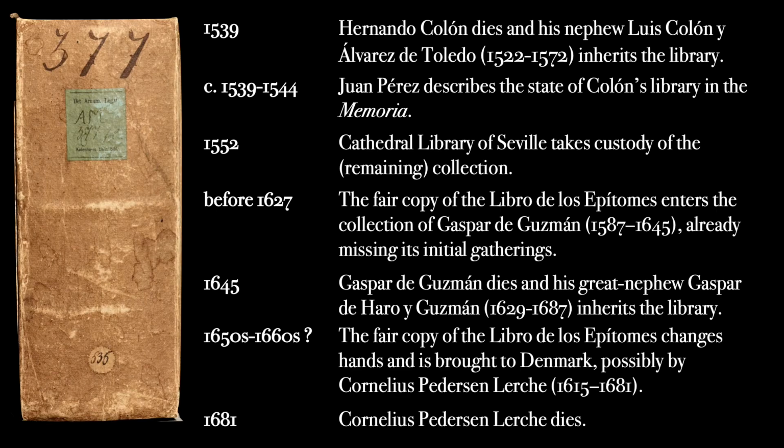By this time, however, it is thought that maybe about half of the books were already dispersed. It seems that by 1627, when the manuscripts of Count Duke of Olivares were catalogued, if not before, the Book of Epitomes had already left the Seville Cathedral Library, if it was ever there in the first place.